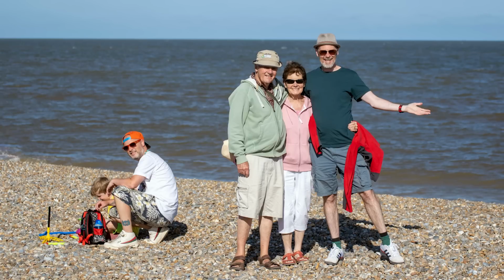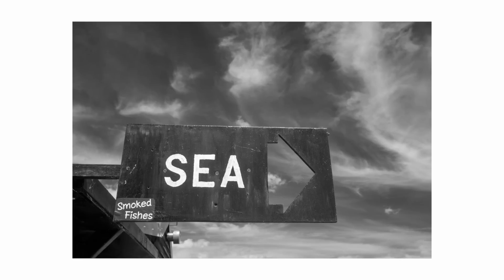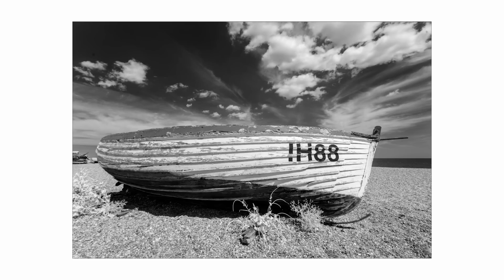Jamie's family has been coming to this historic coastal region for half a century, and this year the trip started in Aldeburgh, once home to Romans and Vikings, and more recently the composer Benjamin Britten. Visitors are drawn to the fishing huts where fresh crab, lobster and sole are on display.